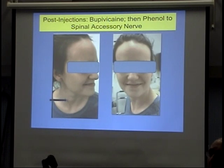And that includes putting a needle into the muscle, and in this patient's case, I injected some bupivacaine, it relaxed the muscle, she went home, I said, call me if there's a problem. Next day, she called, she came back, and I did a phenol injection. Phenol is like alcohol. Alcohol destroys protein, so it destroyed part of the spinal accessory nerve that innervates the sternocleidomastoid muscle, and with that, dramatic improvement.